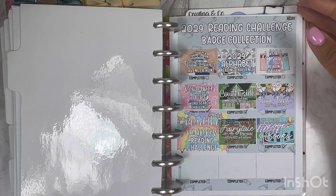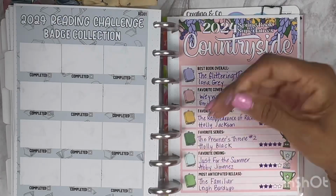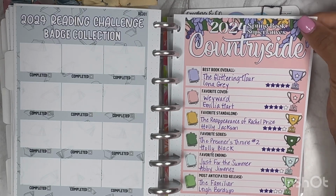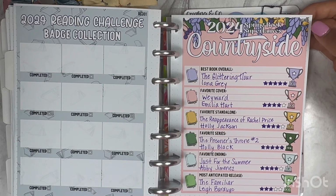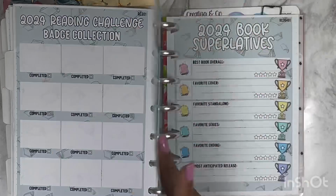These are my book badges. As I complete things, I will check them off. And these are my spring superlatives, those that I gave awards to. So, of course, The Glittering Hour made the best book overall. I had Wayward, which was a beautiful cover. The Reappearance of Rachel Price was my favorite standalone. As far as series, The Prisoner's Throne, which is number 2 in the Holly Black series. Just for the Summer was my favorite ending. And then most anticipated release was The Familiar by Leigh Bardugo, which I did already read.